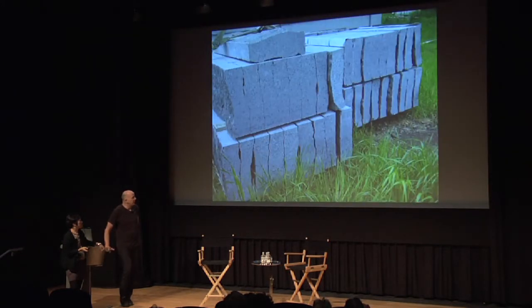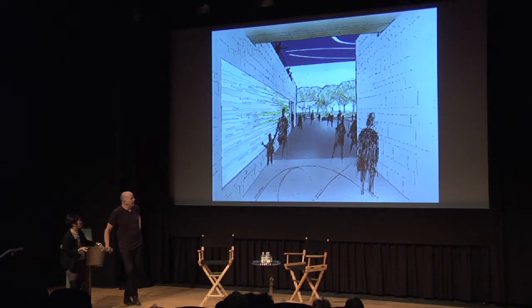So stone is all guillotined, which you can see here. And then we're laying it up. This is a sketch as you walk into the rinks.